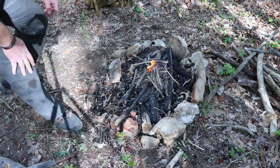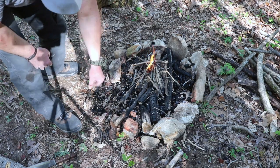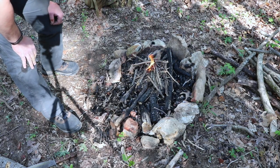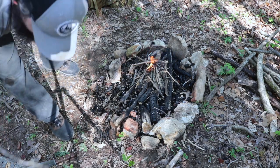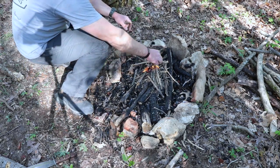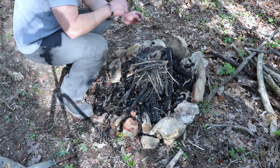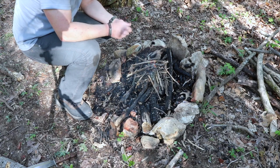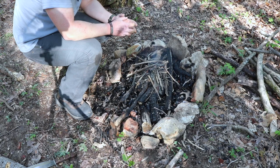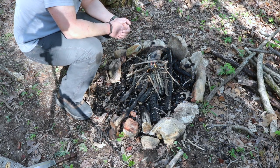All right, guys. Oh, this one took a lot to get going. I have done feather sticks. I've had a couple things flare up and then just go out. This one was a real battle to get started. What I finally ended up doing was, there's a dead standing tree over here with some very papery bark. I'm not sure what it is, but I was able to scrape it, tear up the fibers, and eventually got a couple little wads of the fibers in there, and it's going a little bit.